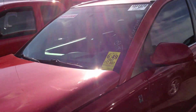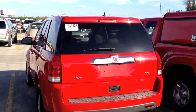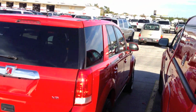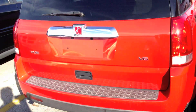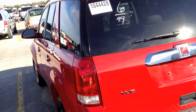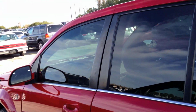This is the V6 model. And it's also two-wheel drive, so it's front-wheel drive basically. This generation Vue looks dated, but it actually does have a good powertrain because the V6 model actually uses a Honda V6 engine and gearbox. I believe it uses the same Honda 5-speed.